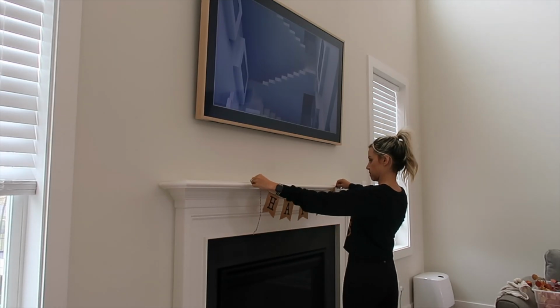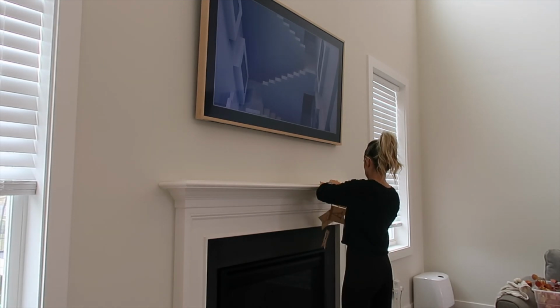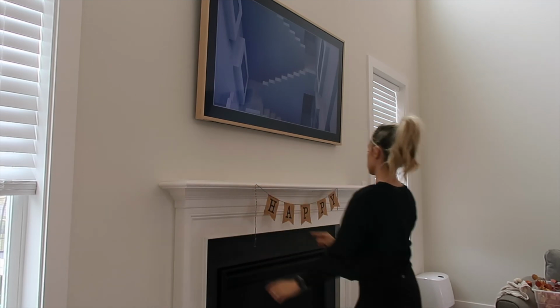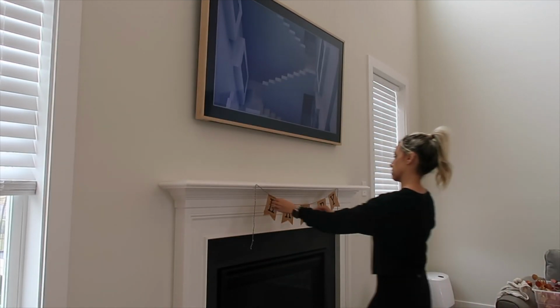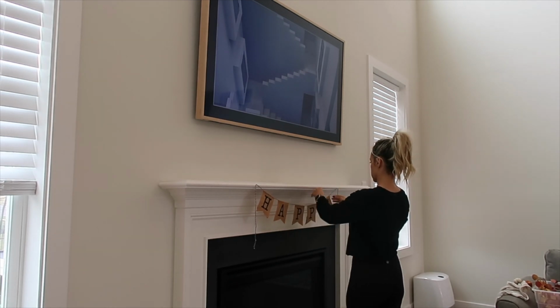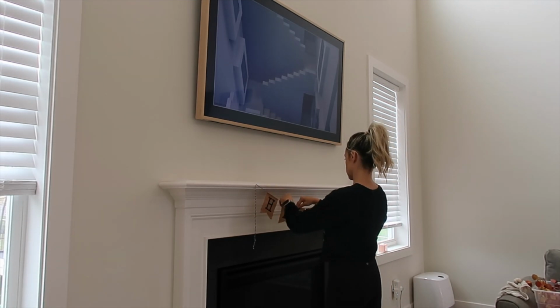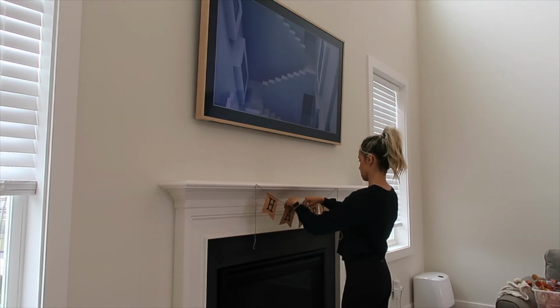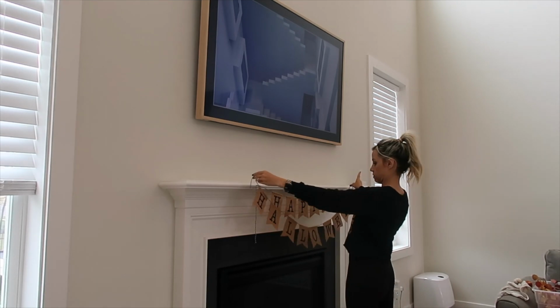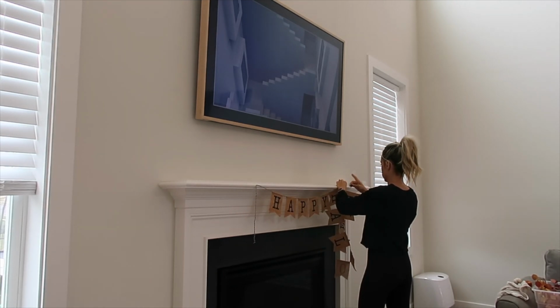So this is a banner that I've had for a while. I believe it's from Target Dollar Spot. So I'm just going to hang up that banner. The bats that I got are new. They were really easy to put up and definitely very affordable. So I did wind up putting some bats all around here, as well as near the table in the entryway. And then you'll see a little bit later I got rid of that second table. I put it in the basement until my sister can get it for her new place.